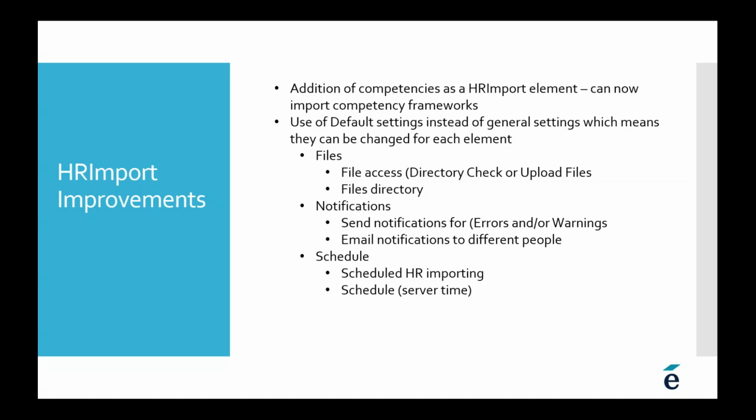Yes. Great job, Jeff. I love how you said with HR import we've done all of those things, because yes, we have.